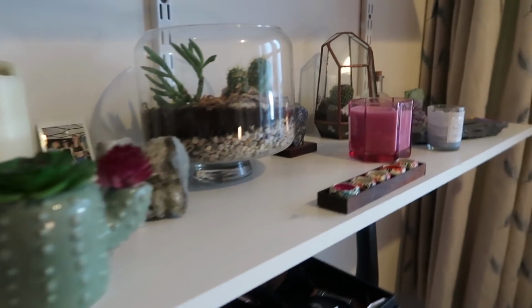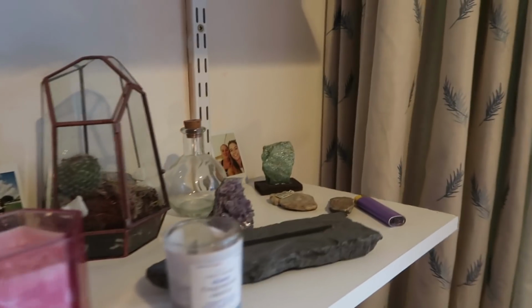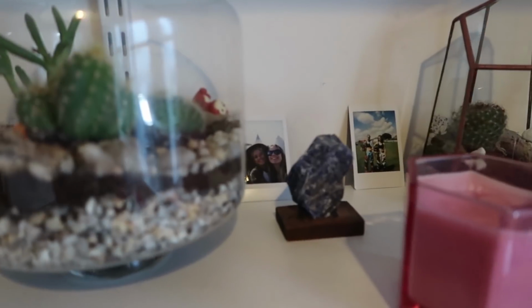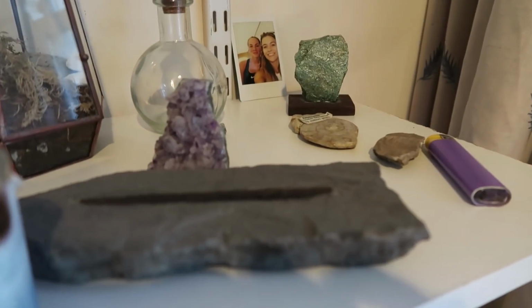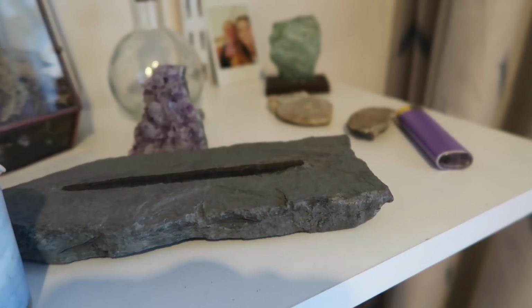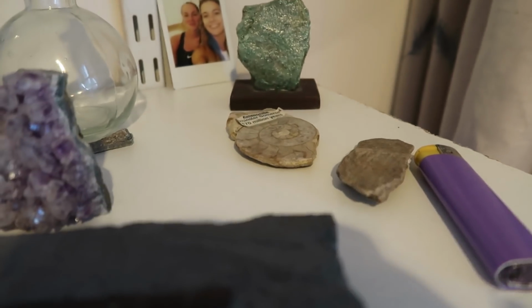So this is a shelf of things I've had since I was like, I don't even know, like 8. So loads of rocks. This is from my boyfriend's fossil collection here. It's absolutely beautiful. Some more fossils over there. Anyway, yeah, very exciting. A very messy chest of drawers currently.